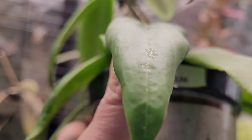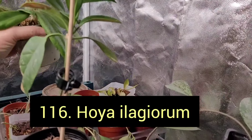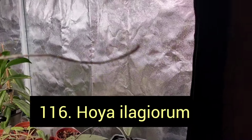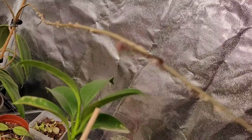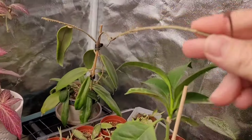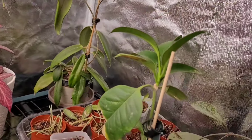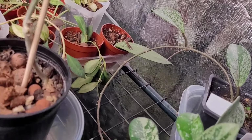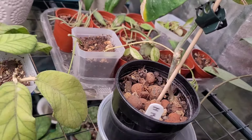Here we go. Hoya illigorium. This one, it's been through stages. It's done good, and then it's done not so good, and then it's done good again. And I might be getting some flowers off my illigorium for the first time, because here we got a juicy peduncle there. All right. Let's see. This is just a bunch of propagations of plants I've already shown you.